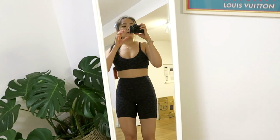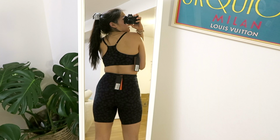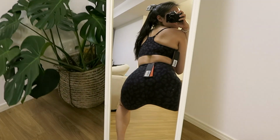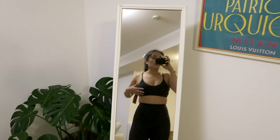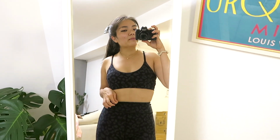I really like the bra. Actually, wait, I didn't show you the back of the bra. This one has a racer back situation with skinny straps at the top. It's black, so we're not gonna have any issues with squat proofness. That's fine. And the material is comfortable, the bra is comfortable, the pads are great. Mostly everything is great except for this seam, but maybe I can get used to it.